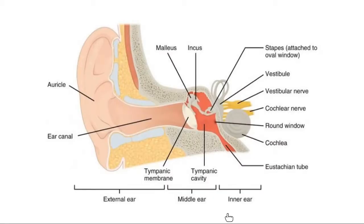All of our hearing happens inside the cochlea, where we actually perceive it. Remember from lab that we start in the external ear. So you've got the auricle on the outside that collects those sound waves. External acoustic meatus, that's my ear canal here on the outside. Sound waves get to the end of the external ear at the thing called the tympanic membrane, or the eardrum.